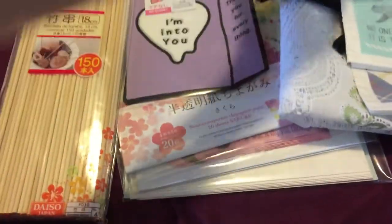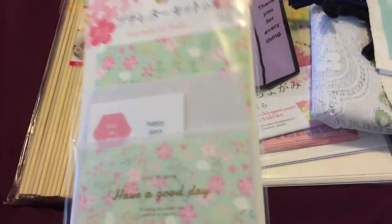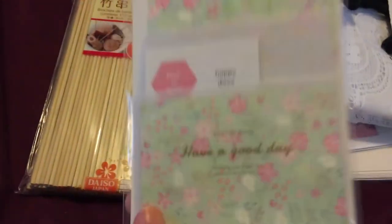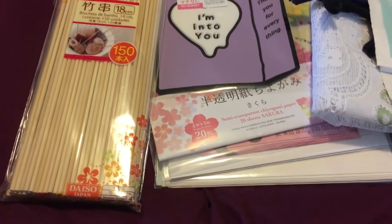And we also got this one, which is kind of like the one we already showed, but it's a different design and color. So many letter sets.